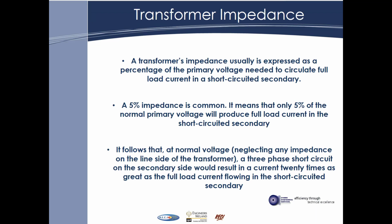Impedance. A transformer's impedance is usually expressed as a percentage of the primary voltage needed to circulate full load current in a short-circuited secondary. A 5% impedance is common. It means that only 5% of the normal primary voltage will produce full load current in the short-circuited secondary. It follows that at normal voltage, neglecting any impedance on the line side of the transformer, a three-phase short circuit on the secondary side would result in a current 20 times as great as the full load current flowing in the short-circuited secondary.